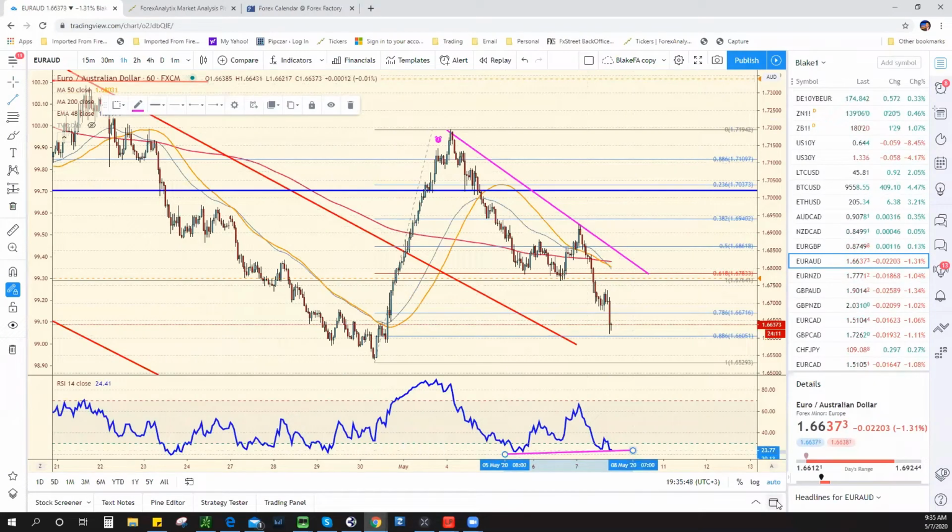I would assume that we probably find some support here just because we are divergent. If you guys are wanting to take a punt on the Euro Aussie on the long side, you probably put your stops below 166, and then just look for a move back above 67, near term. I would think that's an idea you might be able to think about doing, but again, it's counter trend, and you're going to have to see equities really start to reverse here.